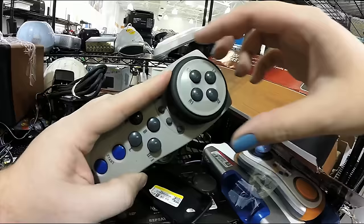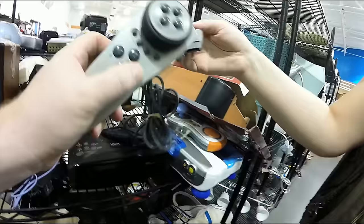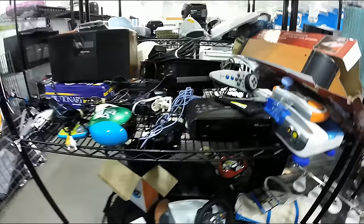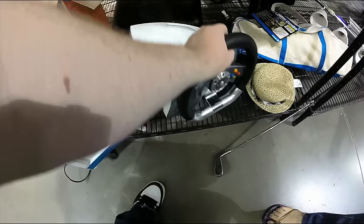Some of these for the N64. That's cool, to play the racing games. It's a really odd controller. PlayStation. That's PS1. It's pretty cool though. There you go. Oh, nice. I always wanted to get one of these. $20 though, just that. It's a little steep.